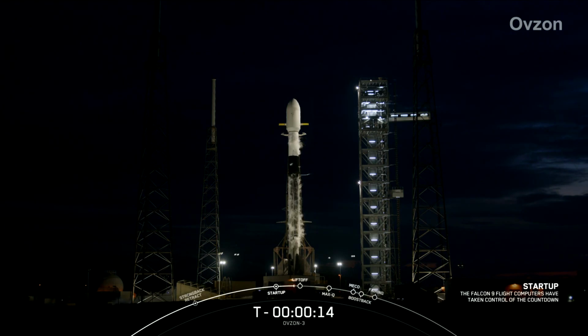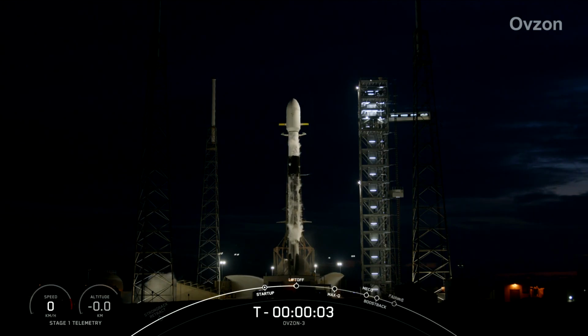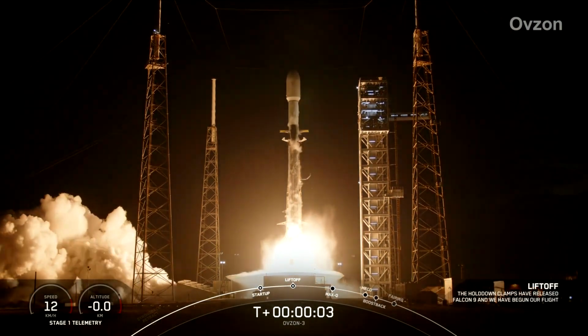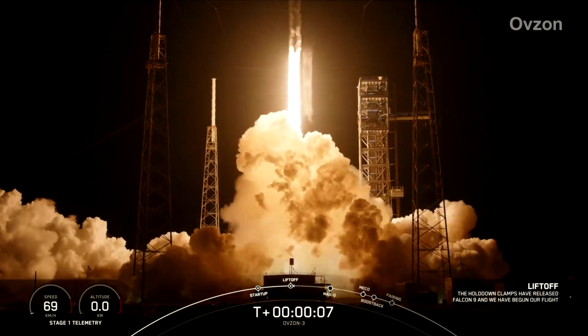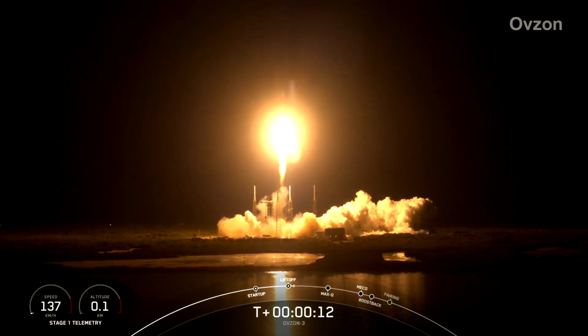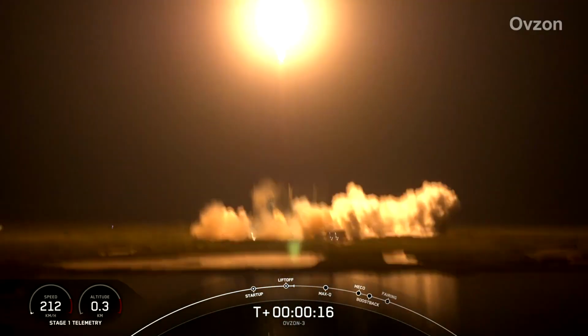T-minus 15 seconds to count. T-minus 5, 4, 3, 2, 1, 0. Mission liftoff. Vehicle pitching down range. M1D chamber pressure is nominal.